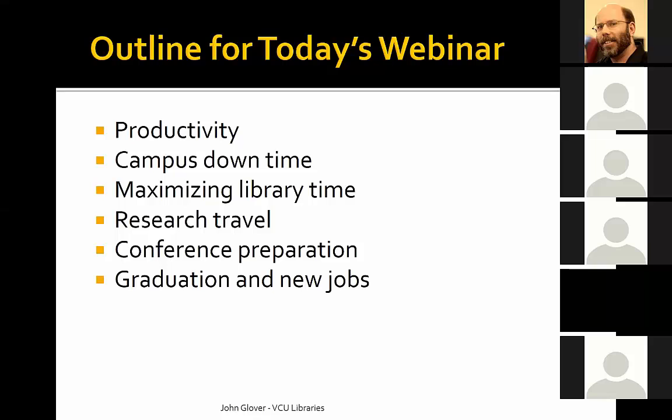This gives you an idea of the sorts of topics that we are going to be covering today. Productivity basics that are helpful in the summer and otherwise, information about the campus during downtime in general, ways to maximize your library time, aspects of research travel that can be challenging or confusing, bits about conference preparation, and last but not least, what happens after graduation or when you're moving on from VCU to another job.